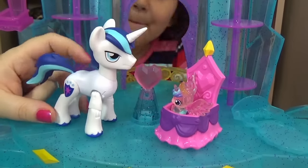It's the Celestia Big Castle. Celestia Castle! Wow, Celestia Big Castle. It has a big piece. Look at her. It says 40 plus accessories. Here are all accessories in this set. Here's Celestia Castle. Woohoo! So beautiful. Can you show us everything?